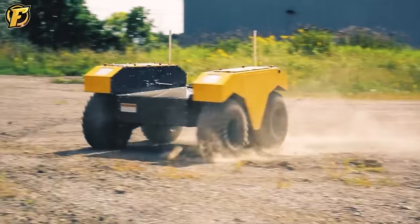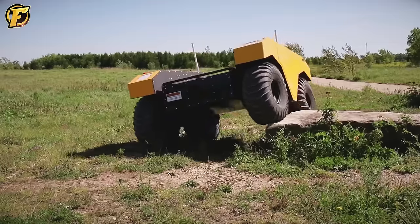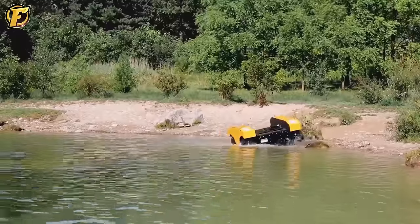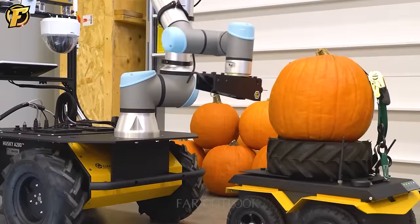Support on the Husky UGV and Warthog UGV platforms from Clearpath facilitates optimization and enhancement of mobile robot capabilities with controllers.